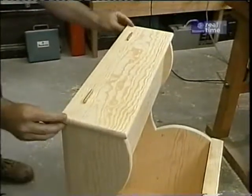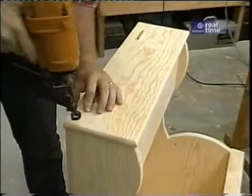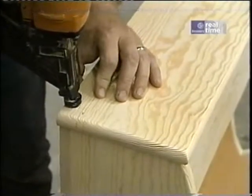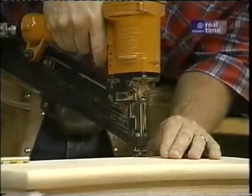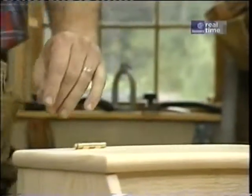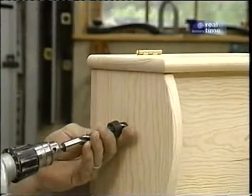Now all I have to do is fasten the entire assembly to the top of the box with a few finish nails. Okay. Now I'll just drill a couple half-inch holes in the sides for the shaker pegs.